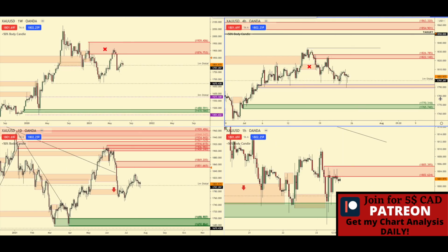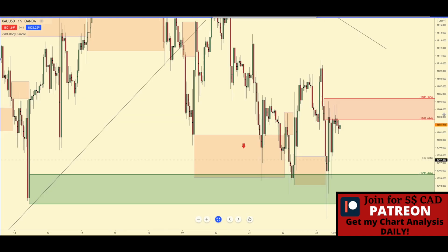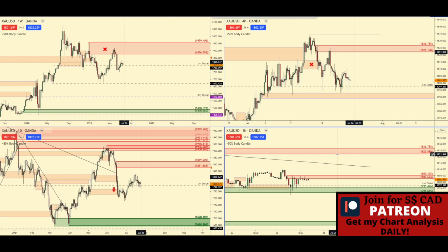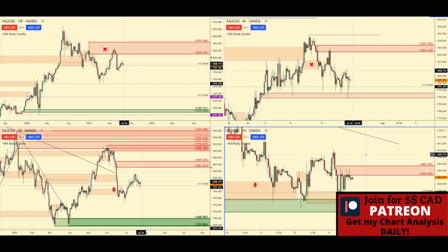I wouldn't even recommend day trading this one right now, because if you look at all this price action on a 1-hour time frame, it's just a lot of whippiness and indecision of where price is going to go. So I think it's best to wait for now.